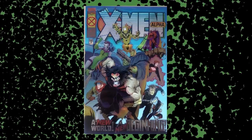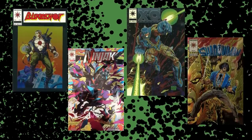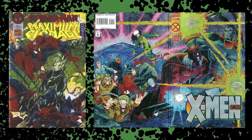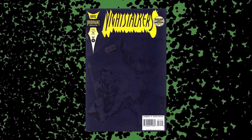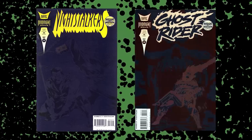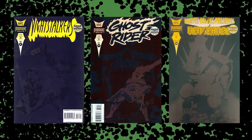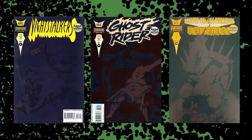In 1993, chromium covers were king. Pretty much Valiant's entire line featured chromium covers, and they do catch the eye. They shine and sparkle. Marvel used chromium covers on issues of Spider-Man's Clone Saga and the X-Men's Age of Apocalypse events. They were pricey, but they certainly caught the eye. An example of something that didn't really catch the eye were three issues of the Midnight Suns crossovers through Night Stalkers, Ghost Rider, and Marvel Comics Presents in late 93 through the beginning of 94. They're almost entirely black. It stands out a little bit from the other titles on the racks, but it's hard to see what the book even is.